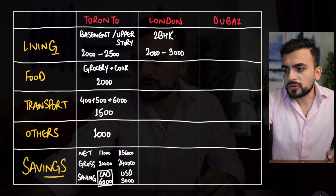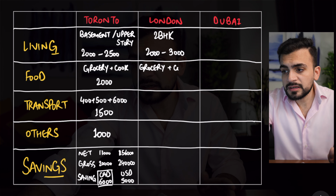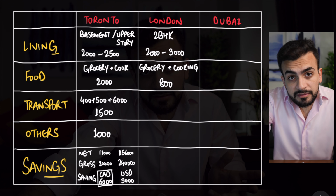Coming to food now, grocery as well as occasional dine-outs is a personal preference, but nowhere more than 800 pounds will be justified. Let's make sure you don't like visiting Michelin star restaurants.